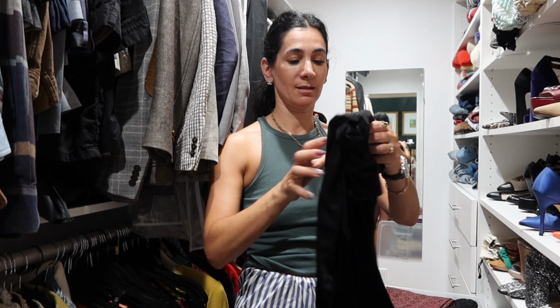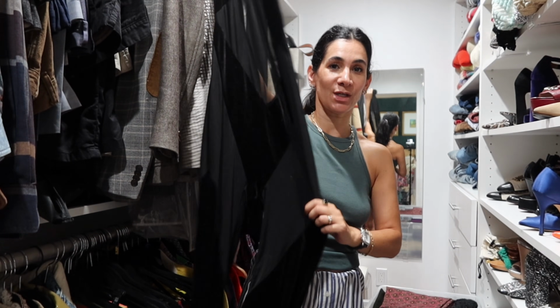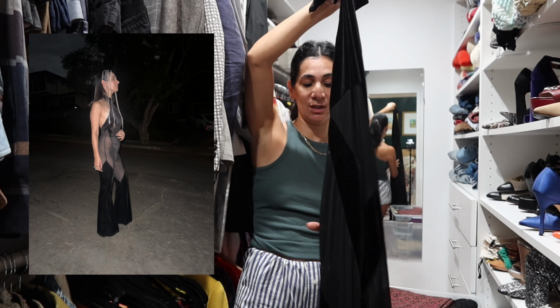This is an incredible jumpsuit that I wore when I went to the Cher book signing. I'm gonna drop a picture because I looked hot wearing this outfit.